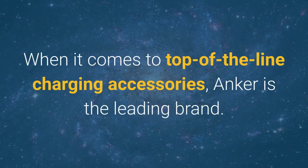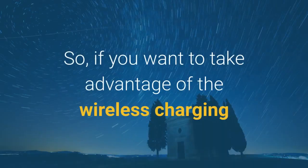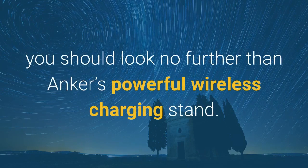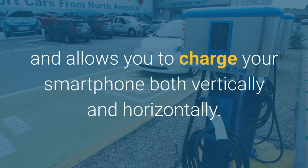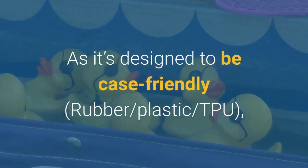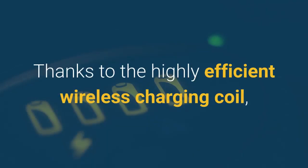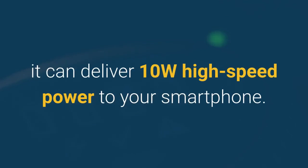When it comes to top-of-the-line charging accessories, Anker is the leading brand. So, if you want to take advantage of the wireless charging functionality of your brand new Samsung Galaxy Note 10, you should look no further than Anker's powerful wireless charging stand. The stand is well built and allows you to charge your smartphone both vertically and horizontally. As it's designed to be case-friendly, rubber, plastic, TPU, you don't need to remove the case from your Note 10 Plus. Thanks to the highly efficient wireless charging coil, it can deliver 10W high-speed power to your smartphone.